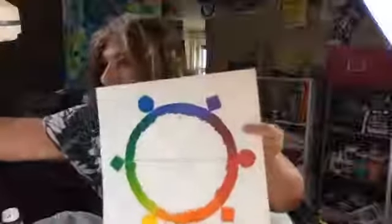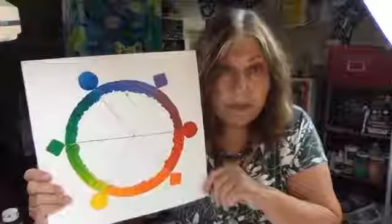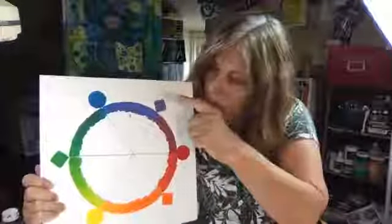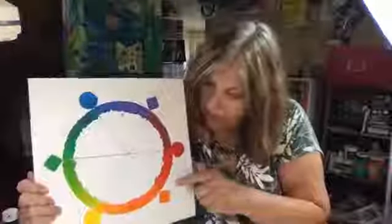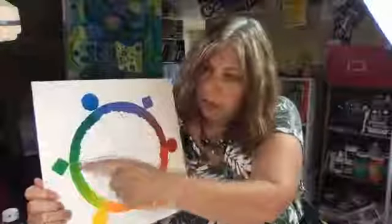So we're going to start with the color wheel. This is a color wheel I made, and if you go to my website, KarenFriedland.com, you can get my free course on the color wheel. So just a quick review, red, blue, and yellow are the primary colors. That means that they can't be made by mixing any other colors. And the colors that are made by mixing them, red and yellow become orange, red and blue become purple or violet, and yellow and blue become green.